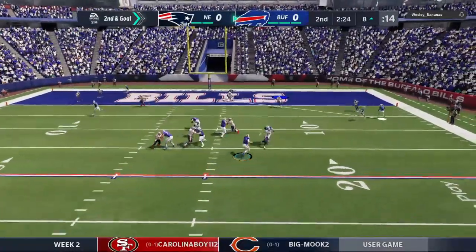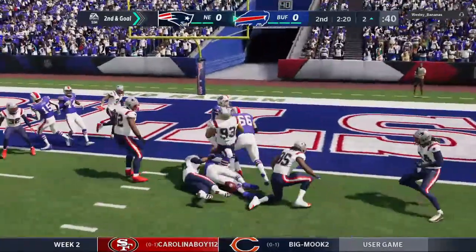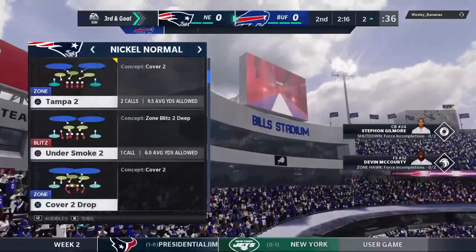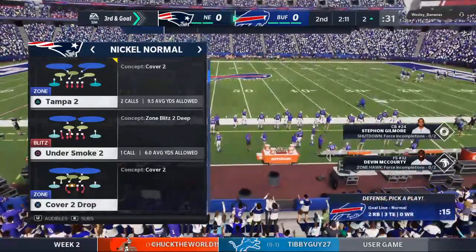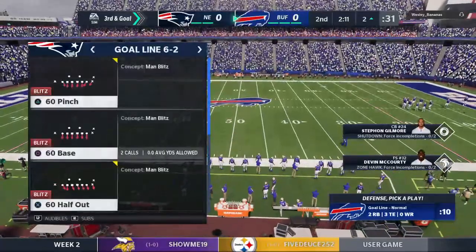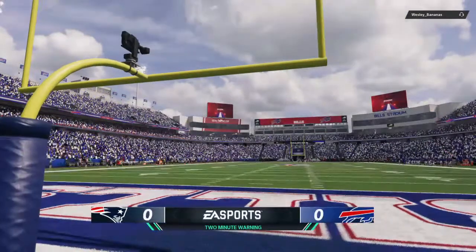Working out of the shotgun, here's Allen. Flushed out right. And he's able to get it down to the 2-yard line. 6 yards there off the scramble, but it'll still leave him with a 3rd down. They brought the blitz that time, and I thought they were going to get to him, but instead, he flipped it on its ear and ended up picking up positive yardage. I thought he was dead to rights, but you are exactly correct, sir. Able to turn that into a positive gain.